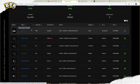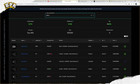You got Jason Tatum. I would definitely hold on to this one here, because there's not going to be any more Jason Tatum minted, so there's only 10,000 limited edition. If you're new to NBA Top Shot and you need a trophy player to hold, this would be your trophy player. So I would hold on to it, especially if it's worth $200. And yeah, your return on investment is pretty good so far at 40%. Your profit and loss is at positive $108 and $376.